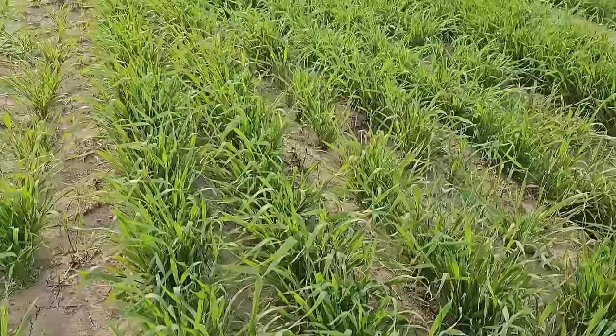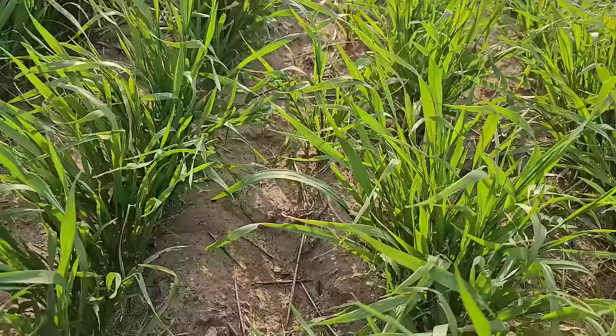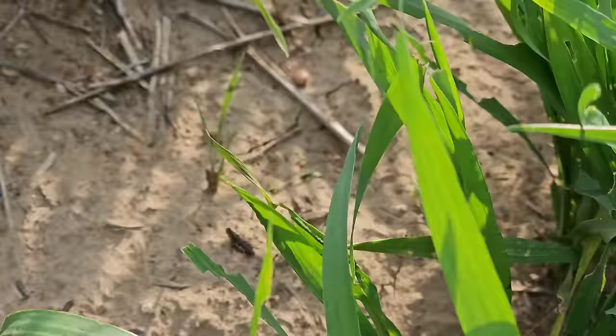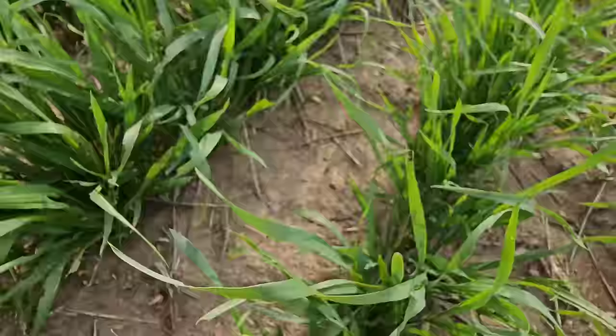Obviously these are tracks right here. Look, there's like five right here. Oh, never mind, they jumped. Really hard to see him. See if I can zoom in on this guy. Right there. He's pretty small, but they do a lot of damage.